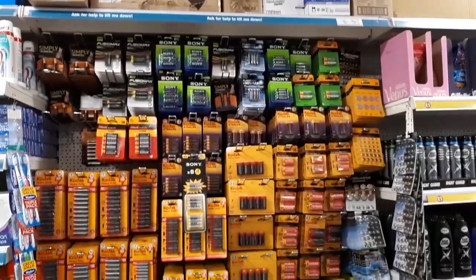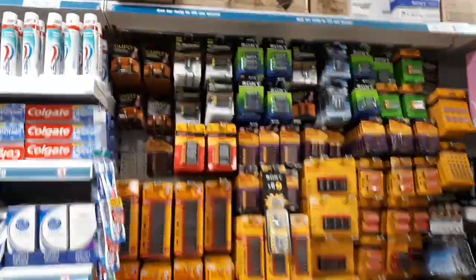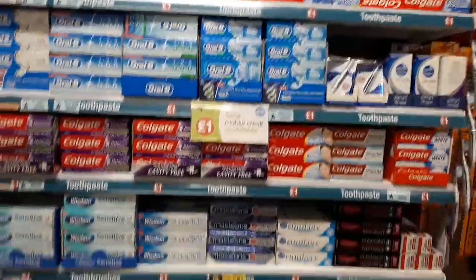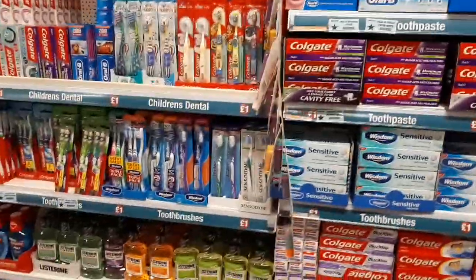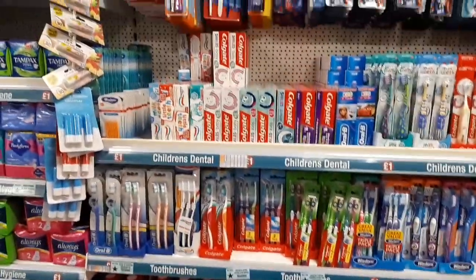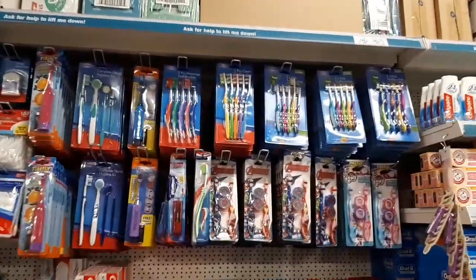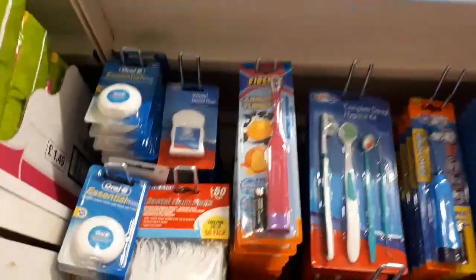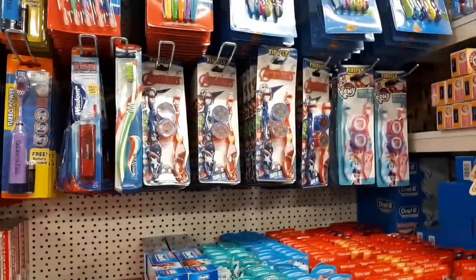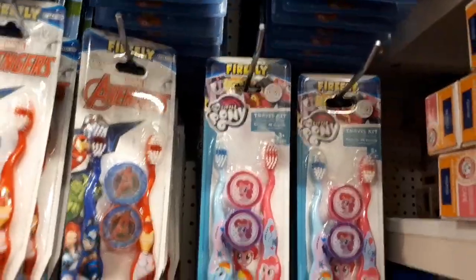I forgot to look at batteries. If you need batteries, I think they've got every battery in the world there. Always need batteries. Everybody needs batteries, except when you want them, you can't find them. Toothpaste, loads of toothpaste there. Toothbrushes, loads of different toothbrushes, all brand named and non-brand named, and kiddies ones and all sorts. I think there's an electric one somewhere. Not electric, I think it's battery powered. I'll zoom in. There it is, a battery powered one for your kids. And I'm showing you all the others. Zooming in, Avengers. These are some really pretty ones.